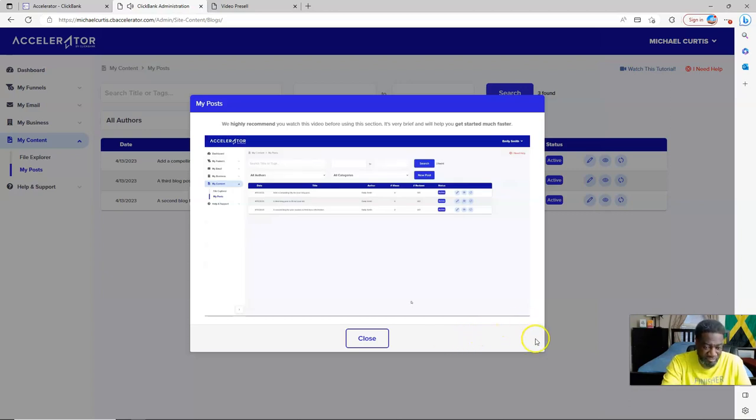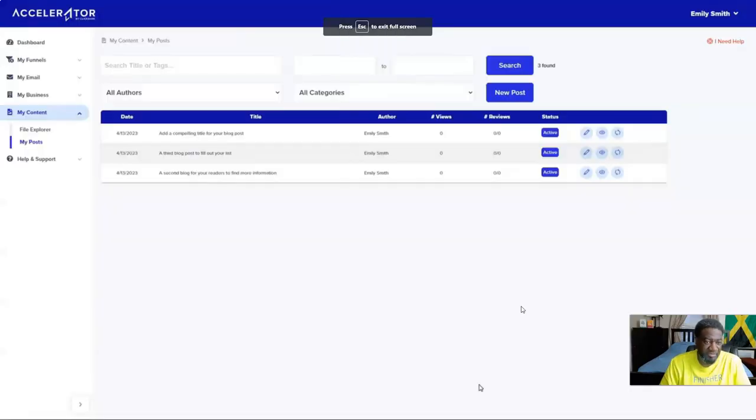To start blogging, you first have to start with a blog funnel on your account. If you do not have a blog funnel, you can do so first under Funnel Manager, click to add a new funnel, and select the blog funnel on the pre-built template option. Once your blog funnel is set up, you can come to the My Posts tab to start adding your posts and setting up the details.